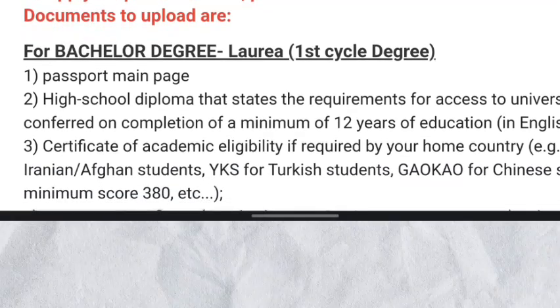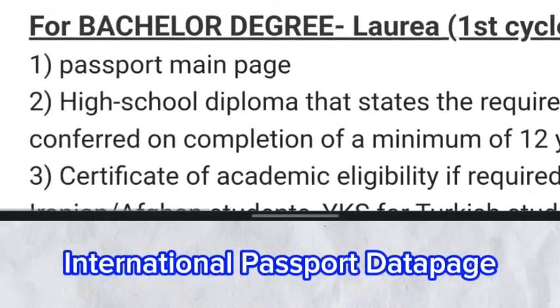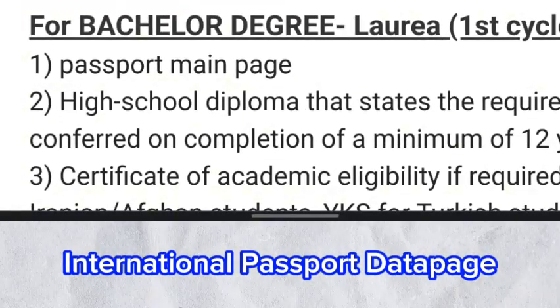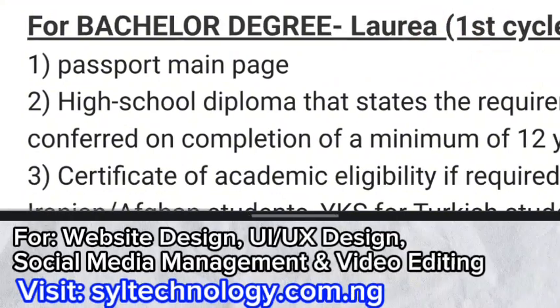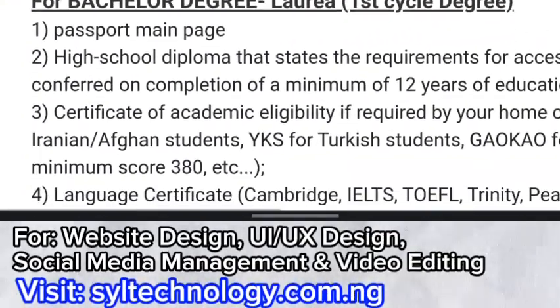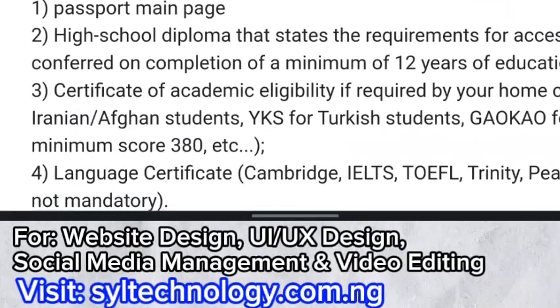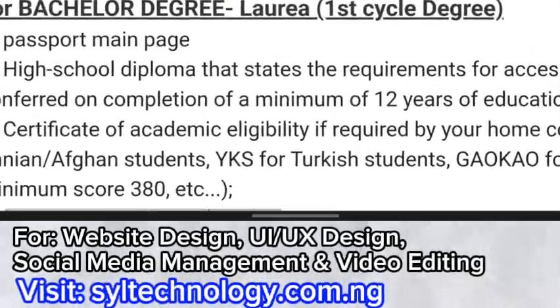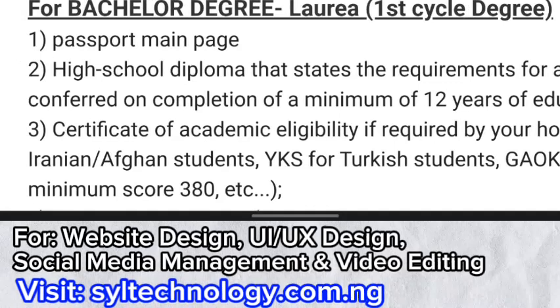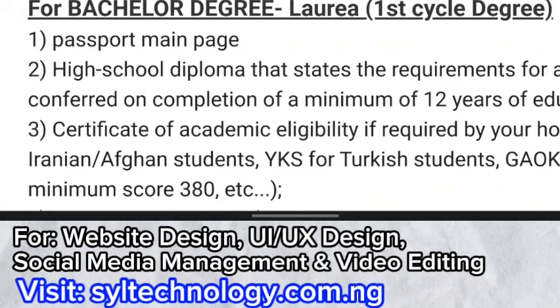First, you need to upload your passport data page, which is also known as your passport main page. If you're applying for your bachelor, that's the first cycle degree. You also need to upload your high school diploma that states the requirement for access to university education. Okay, so that's your high school, either your WAEC or other high school certificates that you have.